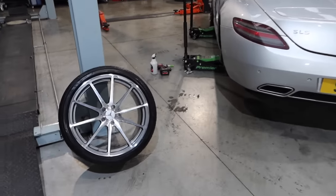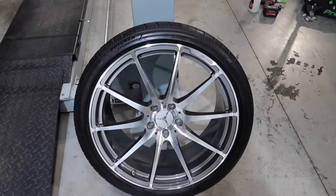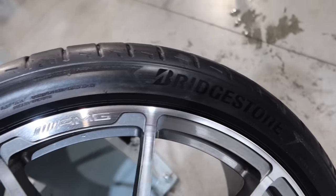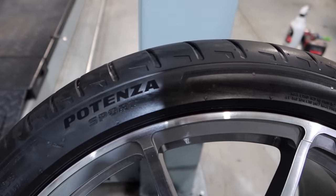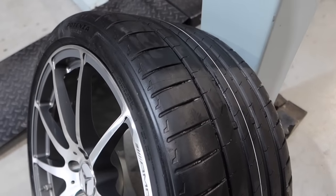The heavens have opened outside. However, the good news is my new tires are now on my wheels. So, as I said before, these are the new Bridgestone Potenza Sports. I chose these tires because of their cornering and straight line stability.